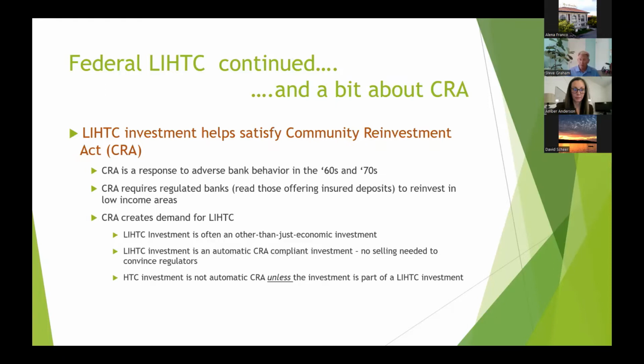But if you go to a regulated bank, or through syndicators to these banks, you would get a much higher price because, one, they understand the safety of the credit, and they are looking for ways to make investments that meet the CRA criteria. The low-income housing credit investment is an automatic CRA compliant investment. There's no selling, no arguing needed to convince regulators. It's automatic. So that creates a vast improvement on pricing on these.